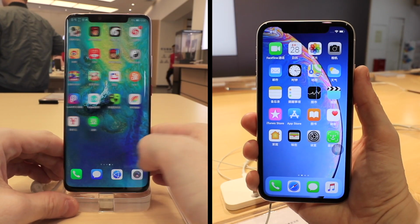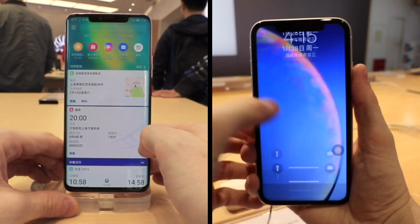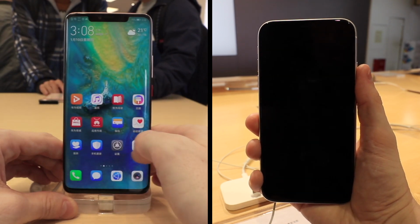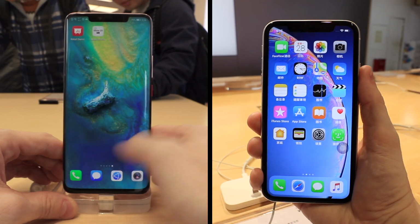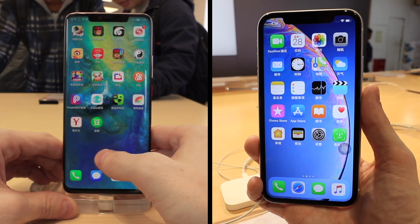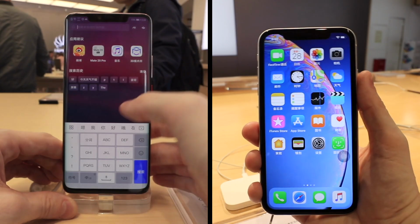Also, it's an IPS LCD screen. Now, specs aren't the only thing. You have to look at these phones in person. It's about color gamut, it's about other things, not just about LCD versus AMOLED. Having said that, on the Mate 20 Pro, the screen is super sharp, super bright, the colors are great. The iPhone XR screen, it's just, it's good, it's really good. Don't even care about the specs. It looks really good, but the screen on the Mate 20 Pro is just incredible.